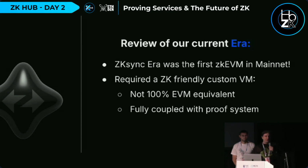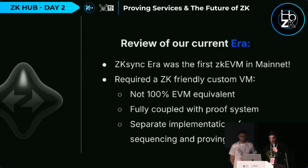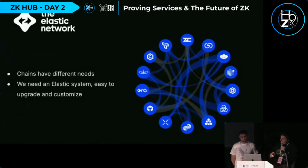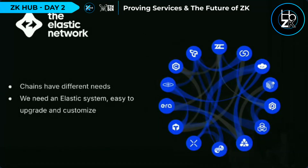This is very annoying because every time we need to produce an upgrade to the VM, say introduce a new opcode or change the semantics or even fix a bug, it means that we need to go down into the circuits, which is complicated, dangerous, we need audits, and so on. And to make things even a little bit worse, we need two implementations for this VM, one for the sequencer and one for the proving. And they need to match perfectly, otherwise we're in big trouble. So still, this was a great achievement. 2 years ago, it was even a question if we could build this quick.